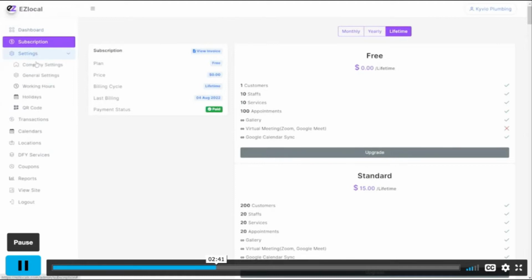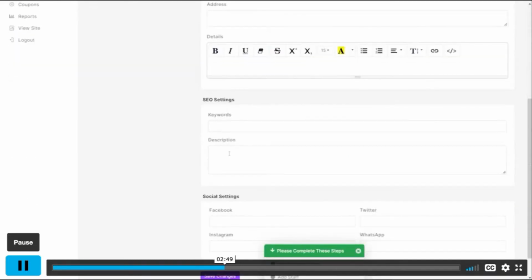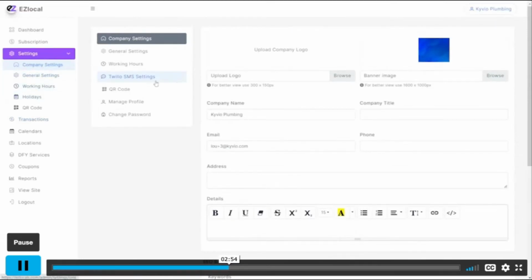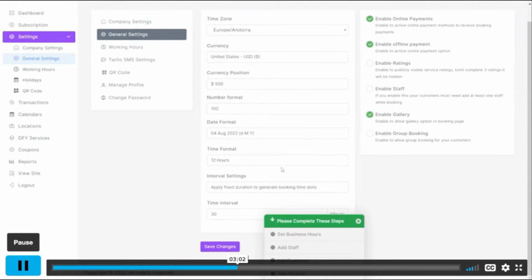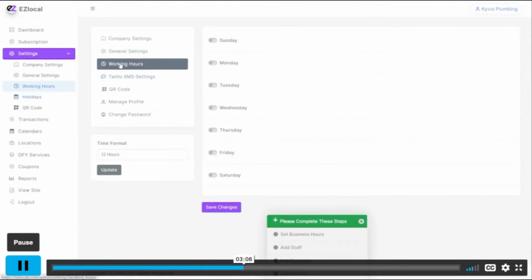Then you can set all your settings. The company settings allow you to determine the information about your company. Your logo and your banner can all be uploaded here, along with titles and information, the SEO section, and your social settings. Your general settings allow you to set your time zone, currency format, time format, and interval settings for your appointments, whether you allow the gallery to be used, payments and such. You can also look at the working hours that are available.